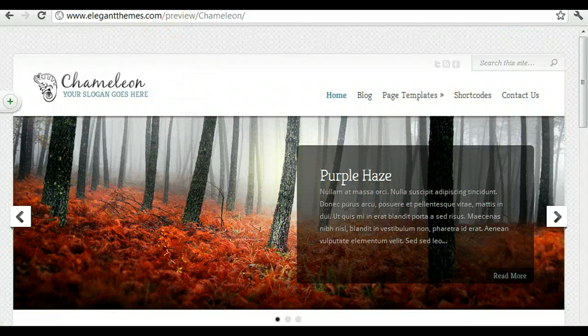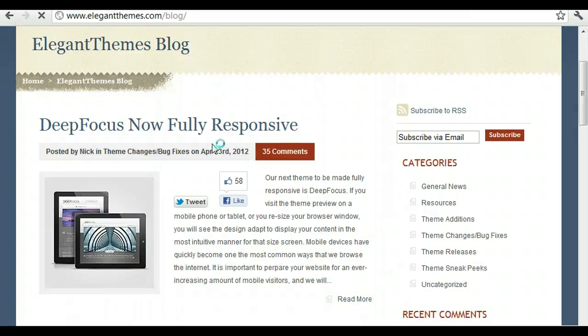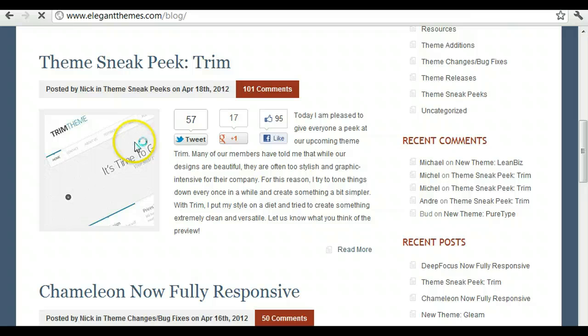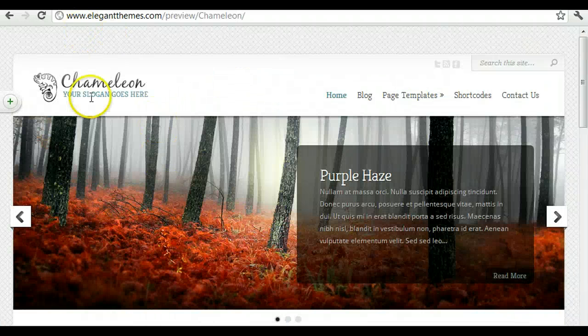I notice, going back to their website, that they're about to launch a new theme, which looks much more simple and much more customizable, and it's called Trim, and there's a sneak peek on their blog section, so take a look at that. That's coming in the next few days, and I'll review it once it comes out. But that's been my review of the Chameleon theme by Elegant Themes.